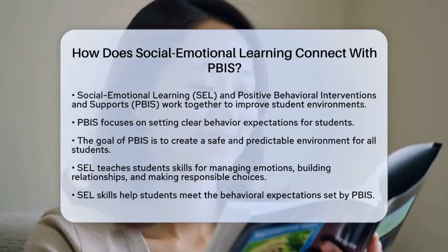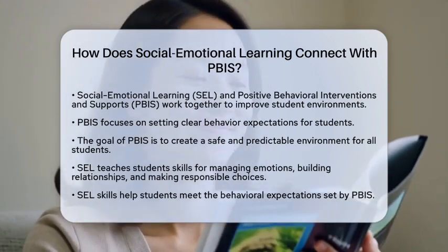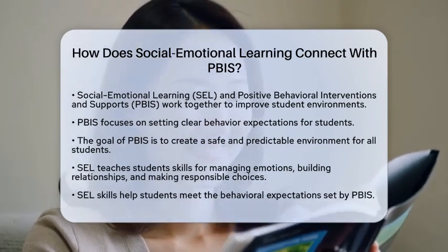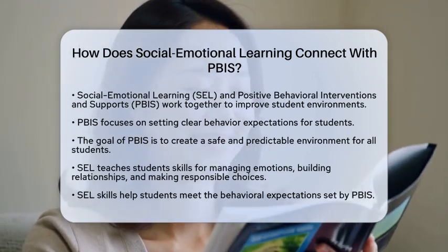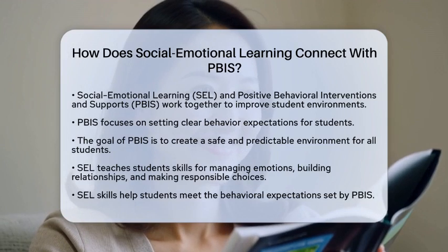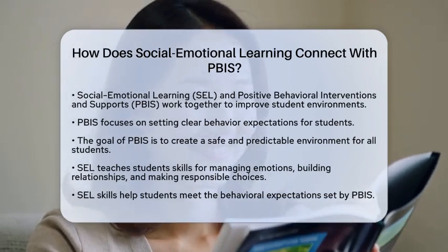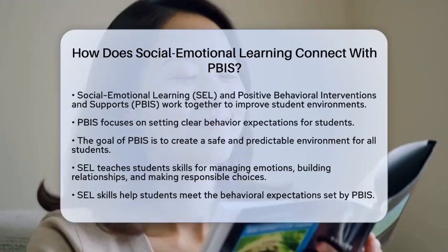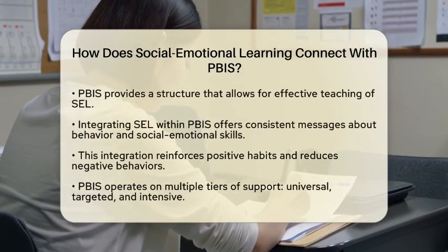On the other hand, social-emotional learning teaches students essential skills for managing emotions, building relationships, and making responsible decisions. These skills are vital for students to engage in learning and interact positively with others. The connection between social-emotional learning and positive behavioral interventions and supports is quite simple.